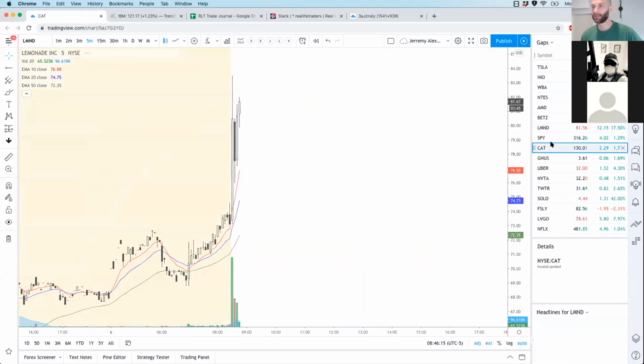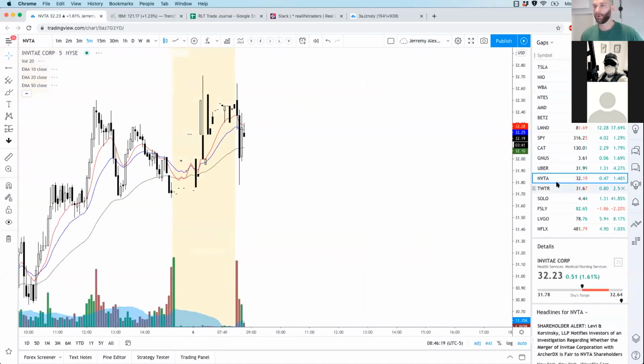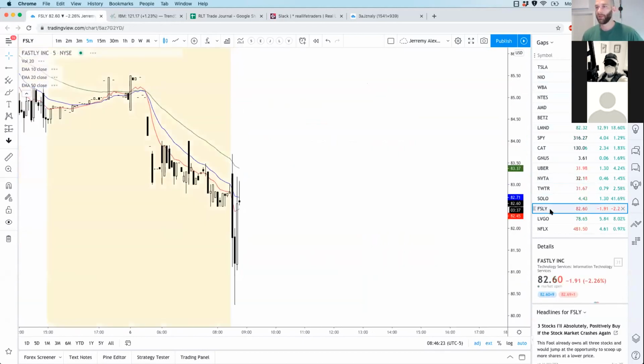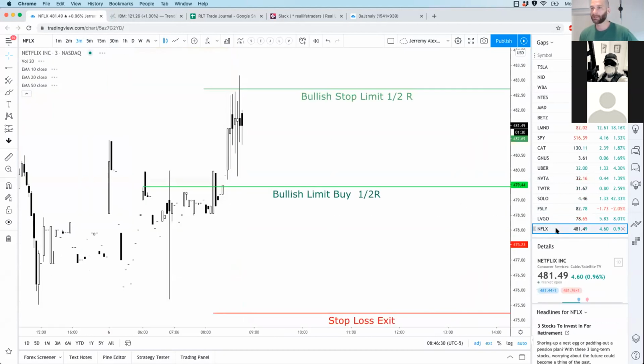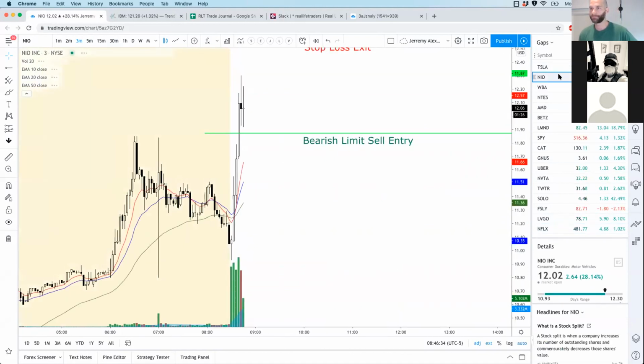Lemonade is skyrocketing. Uber faded. Twitter does look a little bit bullish. Fastly is hanging out. LVGO did rip. Good call, Brian. And then Netflix. So Netflix is just kind of chilling and chopping around and doing its thing.